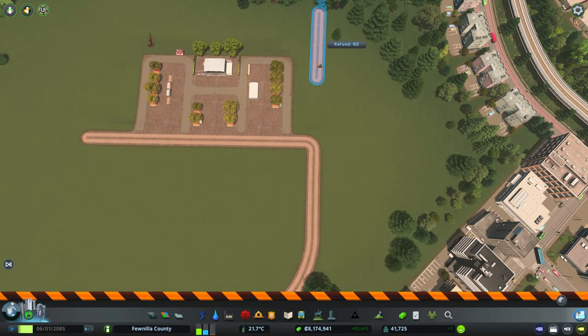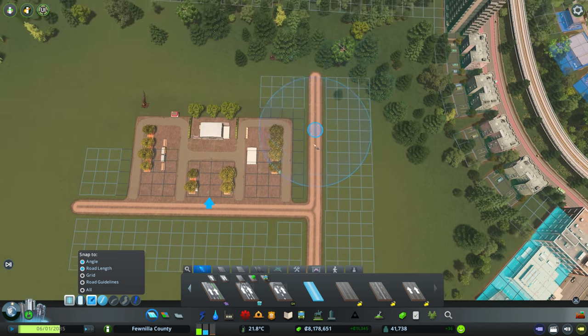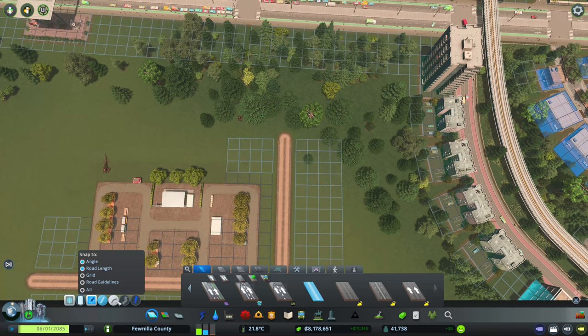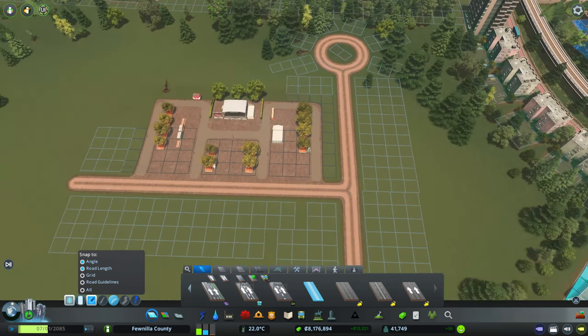I've noticed this is highly unstraight next to our asset now, so let's go ahead and correct that. Yeah, that looks a little bit more reasonable. And then I think we'll just tie this off with a tiny, tiny little roundabout at the end, like that.